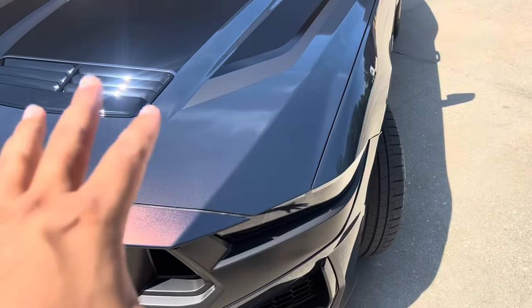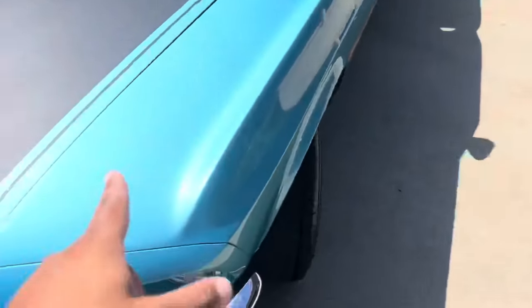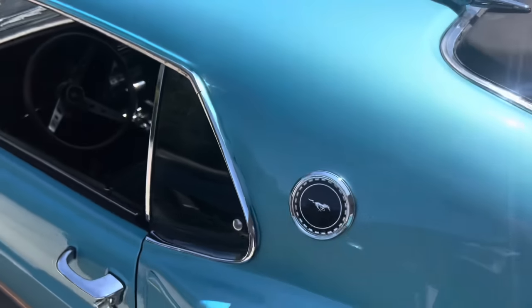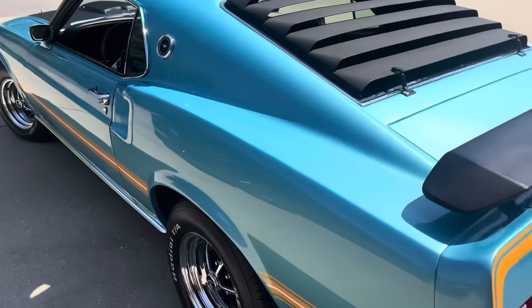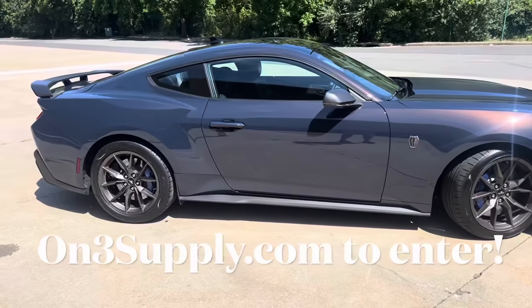All right, guys, I want you to take a look at how beautiful this blue ember paint is on the 2024 Dark Horse Mustang. But bam, take a look at this beautiful aqua Gulfstream paint on this real '69 Mach 1 in the sun. Man, I don't know what you guys think. Which color do you like better? I'm a little partial to this Mach 1, but it's gorgeous too.